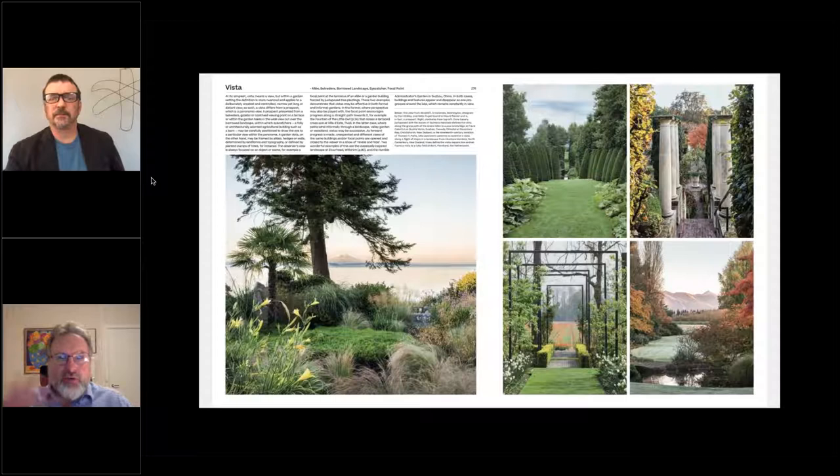So you've got all these design elements and features coming into this one spectacular feature within the garden. It is probably our most spectacular single feature in the garden for sure.